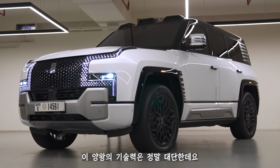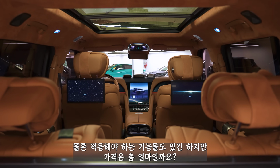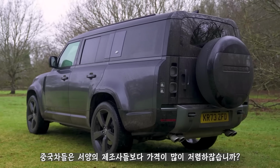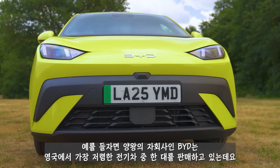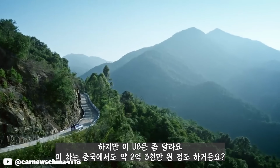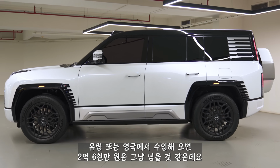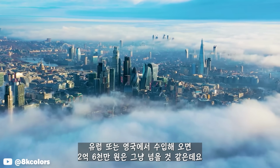Clearly, this Yangwang is packed with loads of tech, even if some of the features take a bit of getting used to. But how much does it all cost? Chinese cars tend to be a lot cheaper than Western competitors. For example, Yangwang's parent company BYD sells one of the cheapest new electric cars in the UK right now. It's a £19,000 Dolphin Surf. But this U8 is a bit different. In China, it costs the equivalent of £120,000, and it will cost significantly more than £130,000 once you've imported it to Europe or the UK.